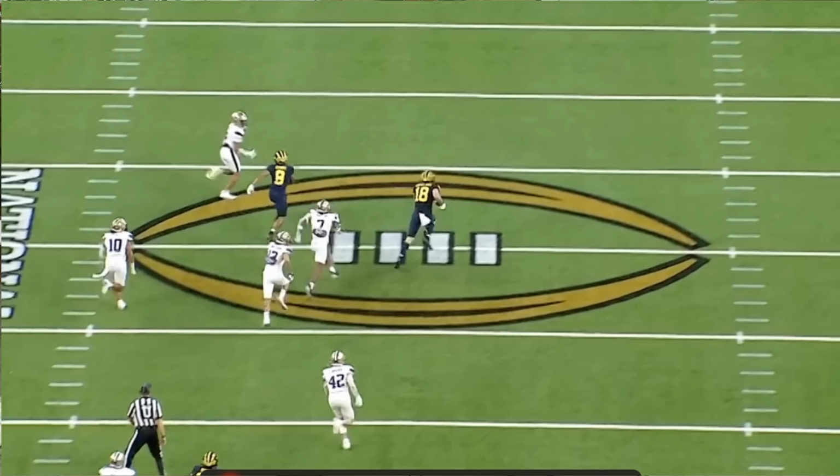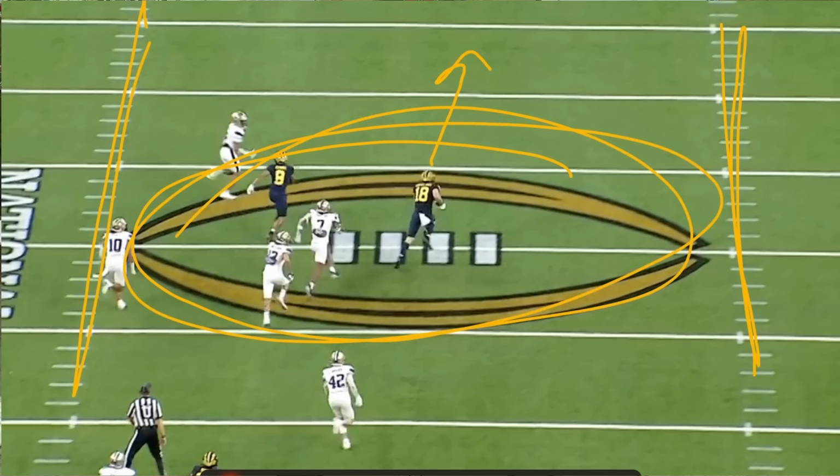And I just thought this was a great way to end this ODK because if you watch his film, Colston Loveland, he lives in the middle of the field. In between these hashes, he does such great damage, catches the ball, gets upfield a lot. Here he is, smack dab in the middle of the college football playoff logo, national championship, biggest play of the game, 50-yard line, right up the seam. That's your new Bears tight end, Colston Loveland.